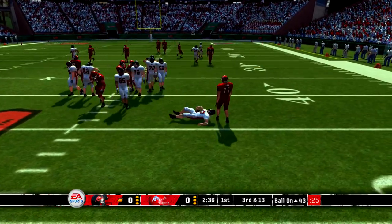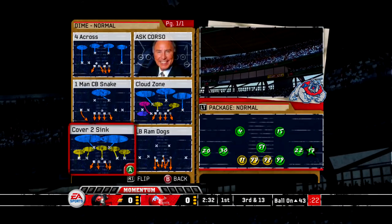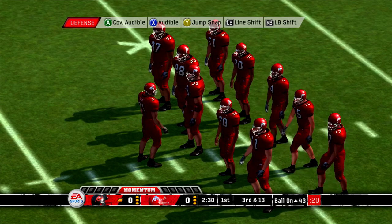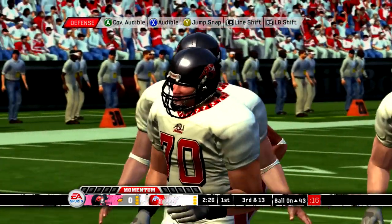Under heavy pressure. And he can't get away from the pressure. This defensive end caused all kinds of problems on that play. You have to keep an eye on this guy, especially during passing situations, because he does a great job of getting to the quarterback, as we saw right there.